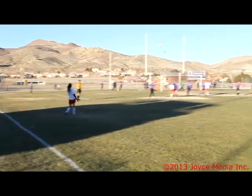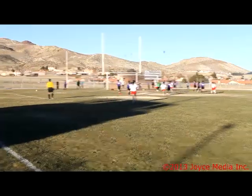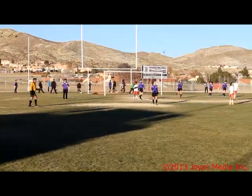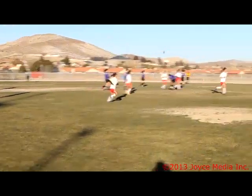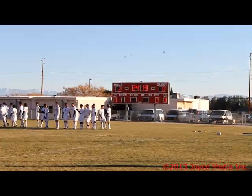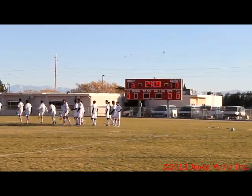Keep the ball in. Yes, nice ball. Ball is up and over the center. And number 6, Raquel, pushes the ball in. That is a goal here for Lady Runners. Score now being 2-0, Lady Runners with 2 and Desert with 0. After that goal, the scoreboard here shows it is 2-0.